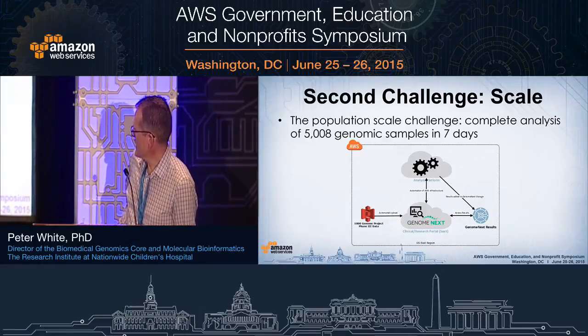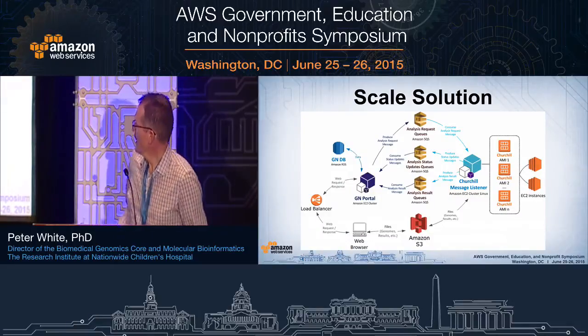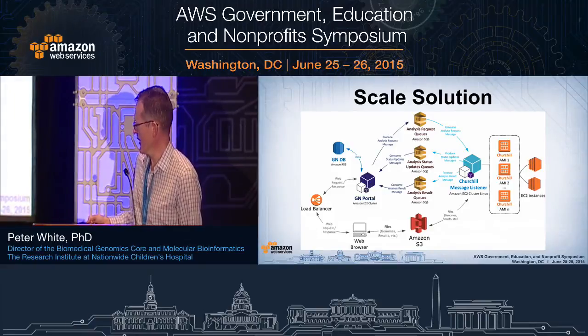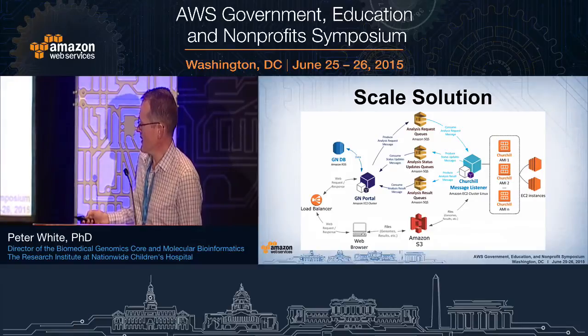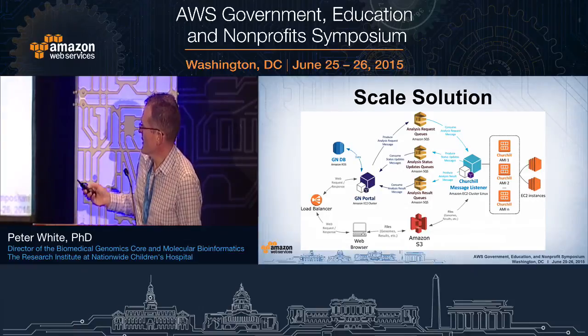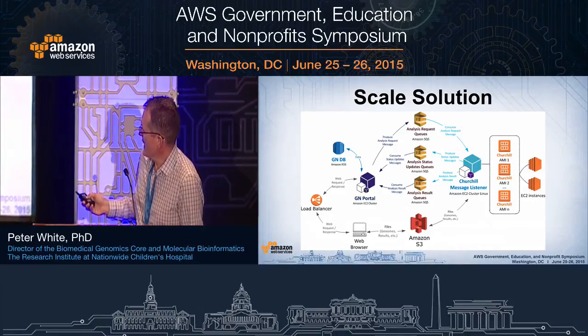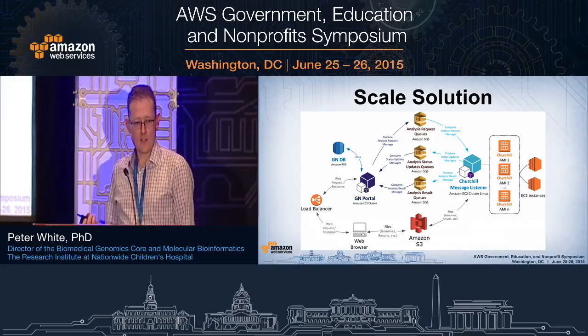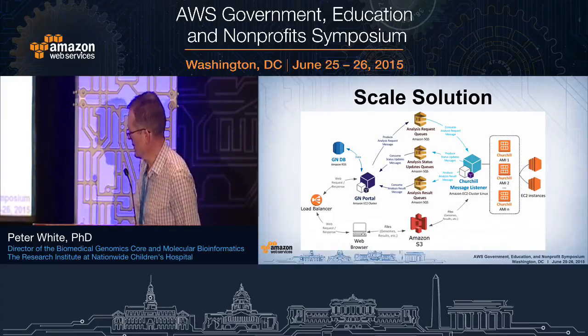In more detail, this was us in our lab in Columbus submitting the request, the Excel sheet containing the location of all the samples in S3. Via a load balancer, that request goes to the Genome Next portal. The portal uses 3 different queue services. First, the analysis request service sends a message to what we call the Churchill listener, which then deploys the infrastructure needed to perform the analysis for a given sample.